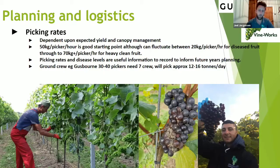Many contractors might ask for an 8-hour minimum day for their pickers. So that's equally quite important to make sure you get the right number of workers for a nice tidy day. And you also have to bear in mind that your winemaker might want to go to sleep at night and not be pressing fruit all night. So of course you want to get the right number of pickers to bring that fruit in on time.